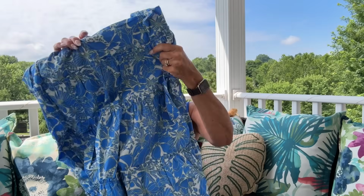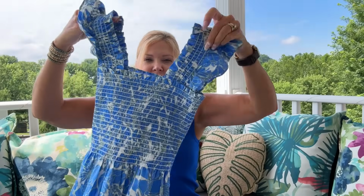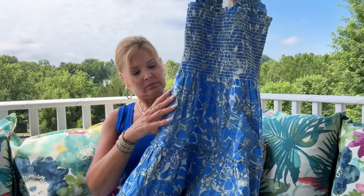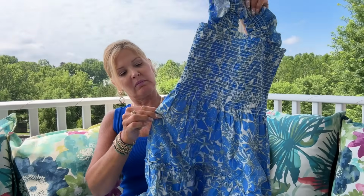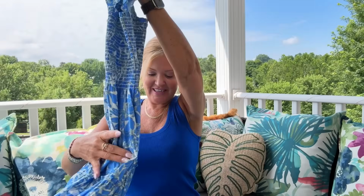Okay. Then we have, looks like another dress. Yeah, another dress. This one is by Moda, the Calypso dress. It's got all the smocking, stretchy straps, tiered. Pockets. Looks like, yep. No. Yes, no, yes. There we go, I found them.